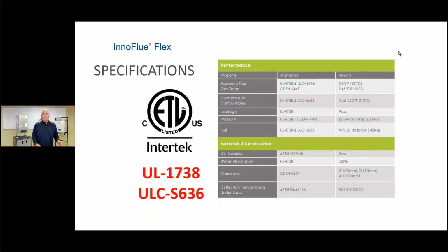The Innoflue Flex by Centrotherm has the same temperature ratings. It's got the same UL 1738 standard. We passed our leakage test, we passed the pull test, we passed the UV ratings, stability, that ASTM G23-81. I stay up at night studying these things, trust me. And again, we soften at 302 degrees. So this is a great product. If I want to use the chimney as my chase, I can.